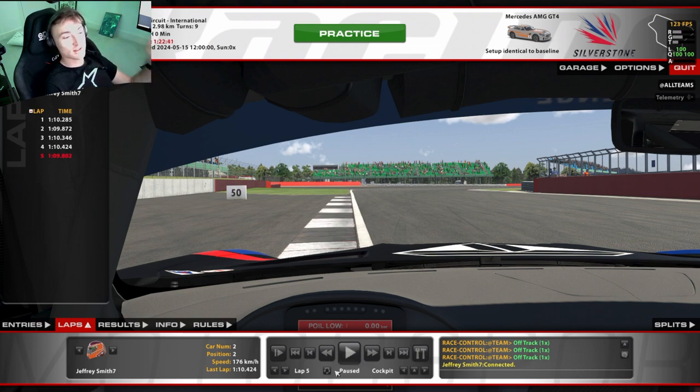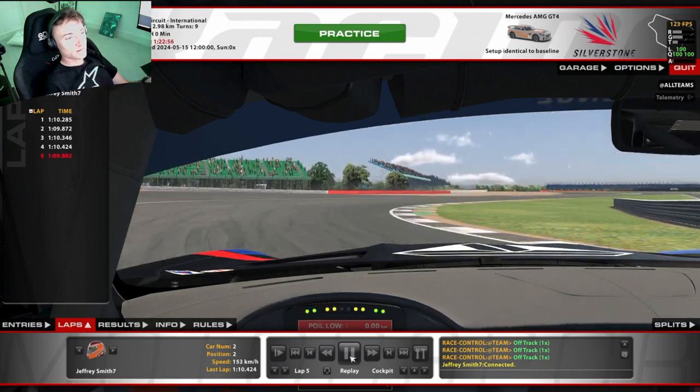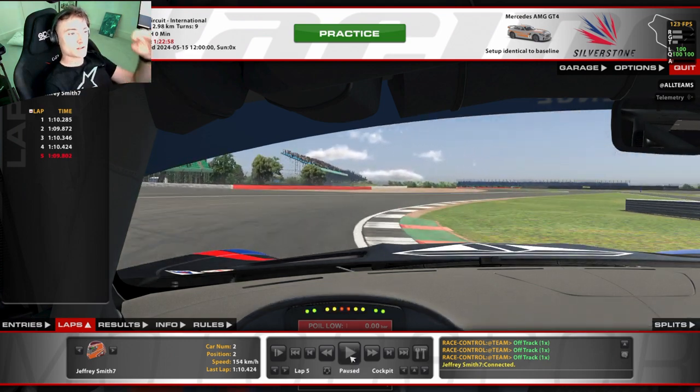We'll have a look at the data and see if that is the case, because I haven't seen your trace yet. But it feels like we could carry more entry speed, even if the apex or roughly the apex speed maybe could be similar. I think this phase from here to here, I think we're just under pushing the car. But we'll leave that. Let's see if it happens in other places.